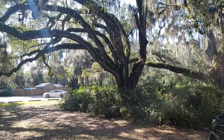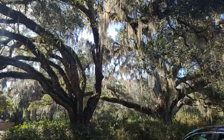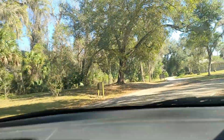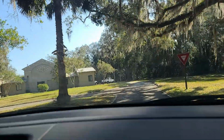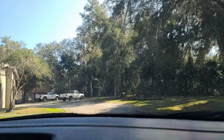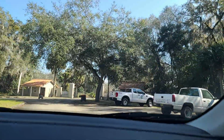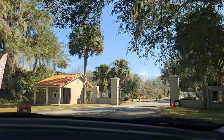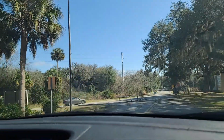Look at these trees. Gorgeous oaks. Okay, that was it. DeLeon Springs State Park. Nice little diversion for a day. Beautiful little hiking trail. Nice place to eat.